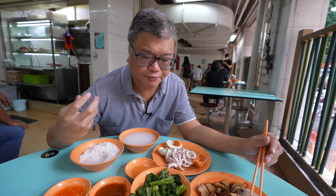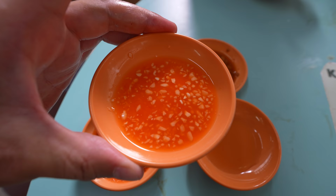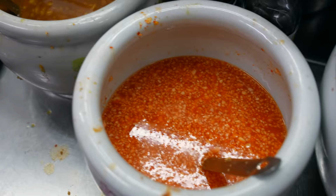Meat feels like meat. Teo Heng also offers two types of chili sauces. The traditional sour chili with minced garlic, and it's very, very sour. And a ground chili version, which is more rounded and savory, and it's got maybe a little bit of sugar inside. So FYI, the sour garlic and chili sauce over here is meant to refresh your palate throughout the meal, so that flavors don't get too samey.